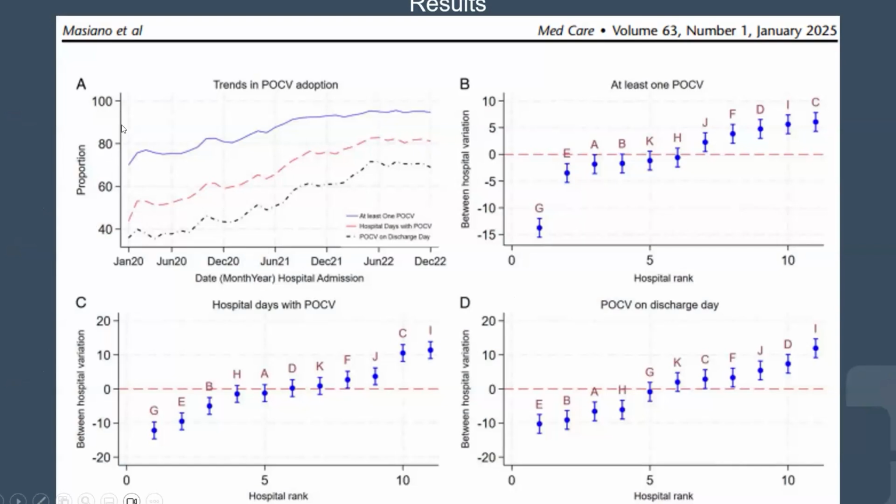In terms of the proportion, we see that for the overall trends that we captured for the period 2020 to 2022, for each of those measures capturing plan of care visits adoption, there was a steady increase from when they were introduced to December 2022. We also noticed that when you look at whether each patient had at least one plan of care visit, at least one POCV, the proportion was higher than the other measures. So that's panel A.